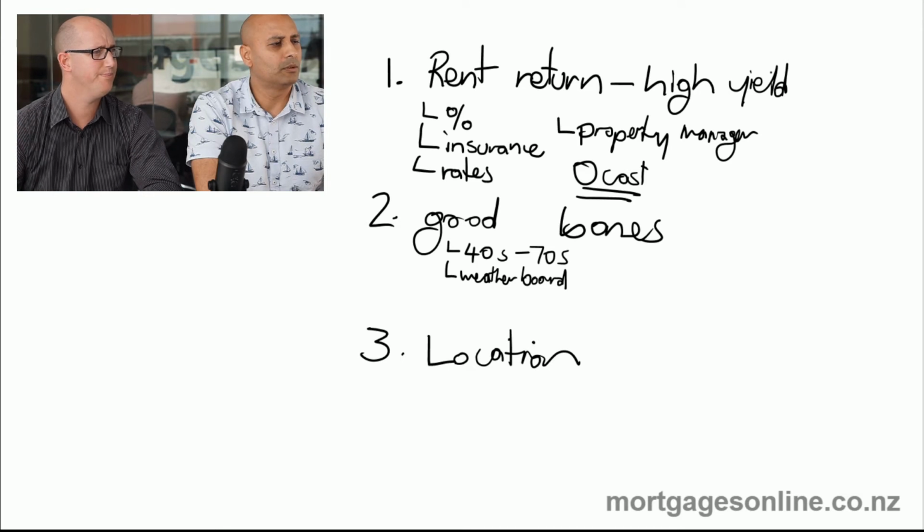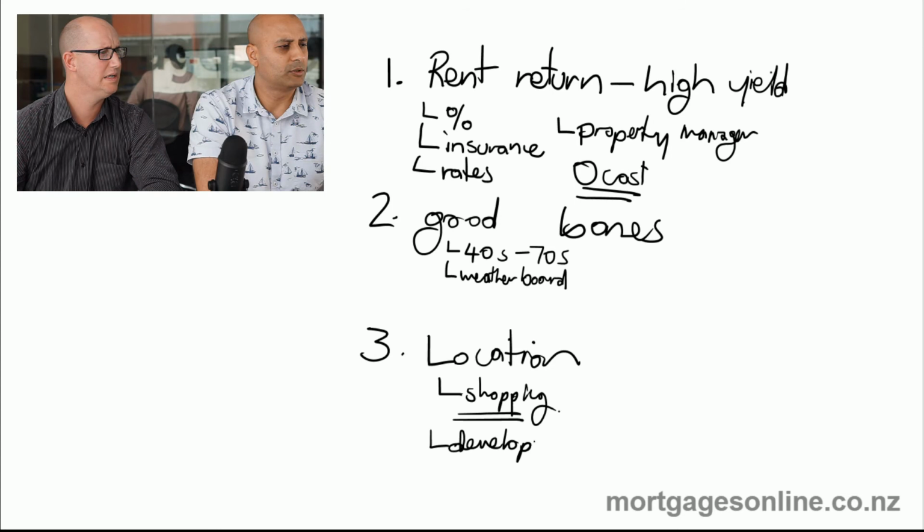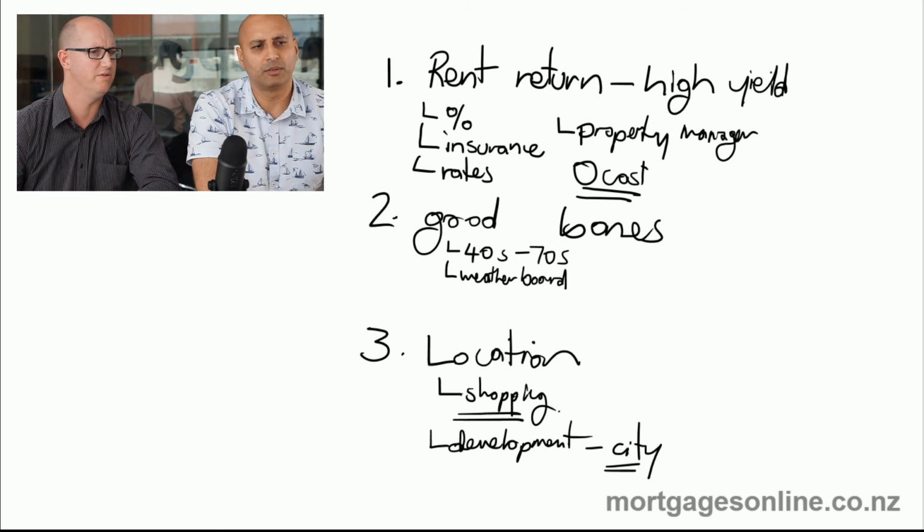Okay. And location, what kind of things should we think about there? Generally the normal stuff, whether a property's close to bus routes, schools, upcoming developments, cafes, shops, things like that. Something that's going to hold some value for the property long term, as well as if there is any development happening, it's definitely going to hold more value long term. Development in the city, right? Not necessarily new properties, but there's development happening. Money going into the city all the time.